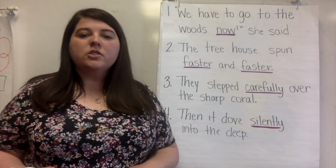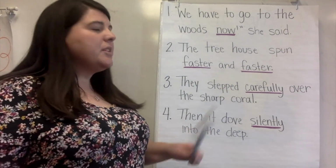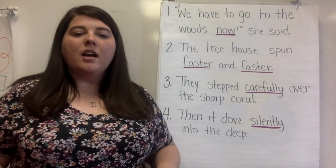So again, boys and girls, we need to always use these adverbs because it will add detail to our writing.